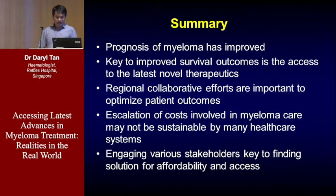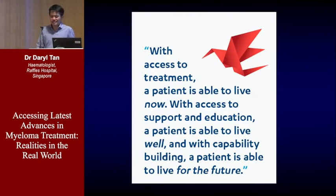Before I end, I just want to share with you a quotation. With access to treatment, a patient is able to live now. With access to support and education, a patient is able to live well. And with capability building, a patient is able to live for the future. Thank you very much.